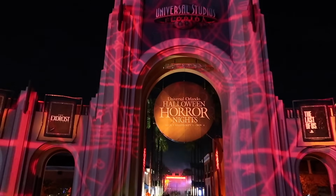Hello everybody, today is September 1st and you know what that means. It is the opening night of Halloween Horror Nights 2023 in its 32nd year here at Universal Orlando Resort. Tonight I am going to be able to take you with us inside all 10 houses, 5 scare zones. We're gonna soak the event in.